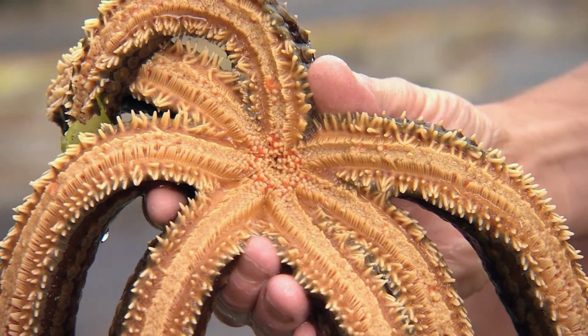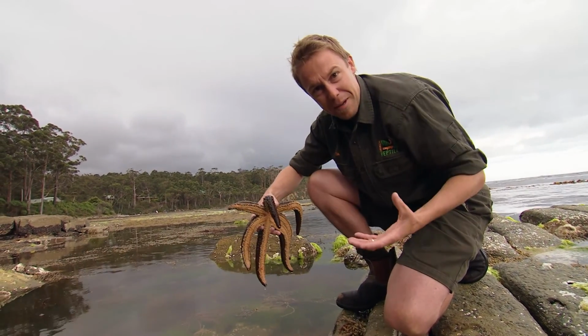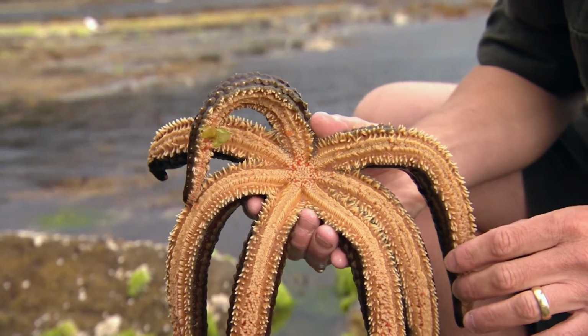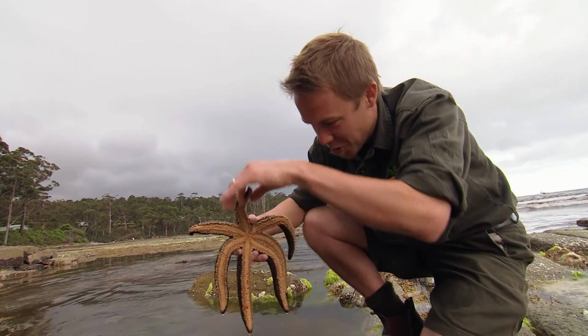So what it would do is actually get over the top of another starfish. It turns its stomach inside out, and that would actually cover and envelop the other starfish, and then its digestive juices start to break it down. What a beast.